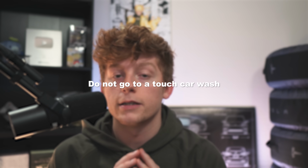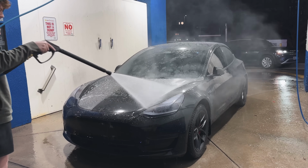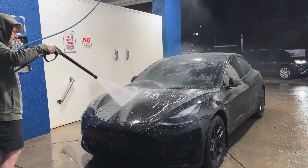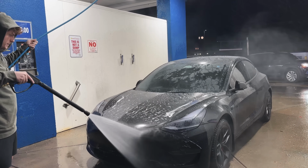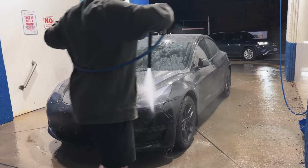Next up, we have something that I preach, and I will continue preaching. Do not take your Tesla to a touch car wash. In general, no car should go to a touch car wash because they're just really bad for the paint, but especially Teslas. Tesla paint is already so soft and thin that you're just asking to get scratches and swirl marks everywhere. I worked at a touch car wash for a few years back in my late teens, and no matter how much they try to convince you that, oh, our brushes are made out of this fabric, so it's impossible for it to scratch your car, they're lying.